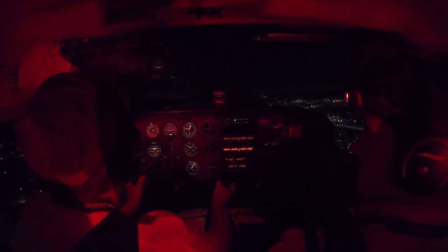3 Charlie Delta, follow Cessna up on runway 27 right, clear for takeoff. Clear for takeoff, 27 right, 3 Charlie Delta. And clear right, clear center, and clear left, turning left. So on the takeoff, yeah.